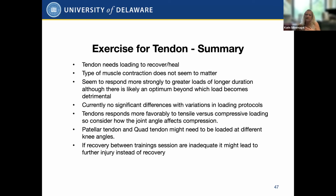And we're starting to see differences in, for example, baseball players, the trailing leg, maybe they load more of the medial versus the lateral side, versus other sports too. So I think this might be of importance to thinking about the sports and sport specific exercises.